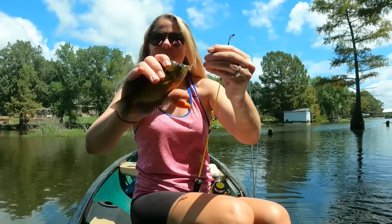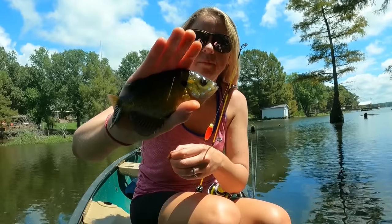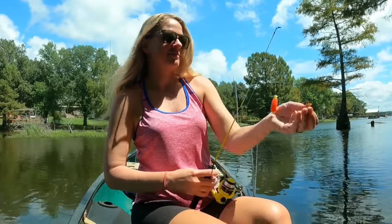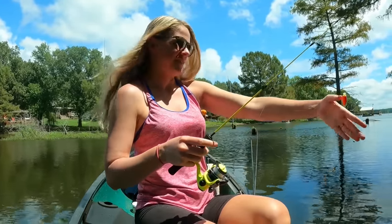He's a little bit bigger than my last one. But he's not quite big enough to keep, so we're going to throw him back, get back out there. This is actually really fun. I know.